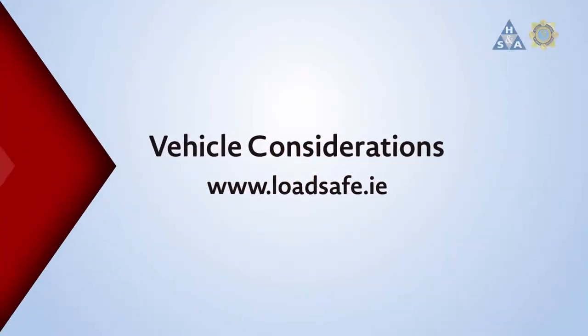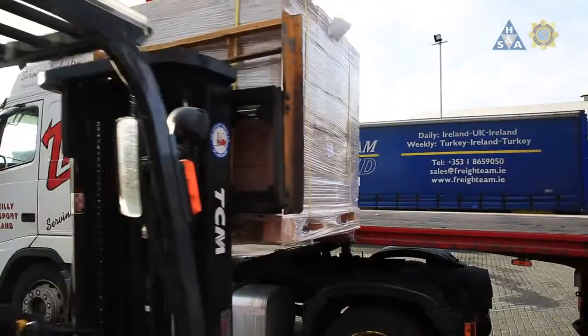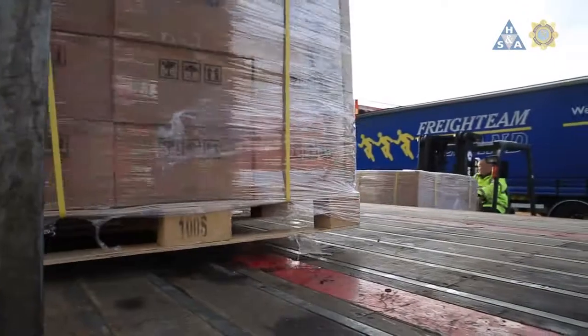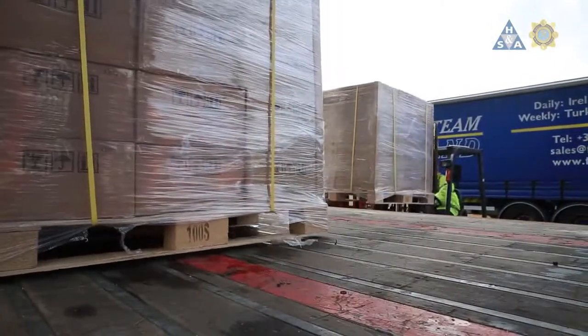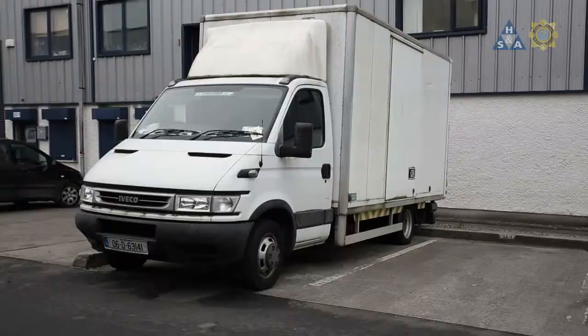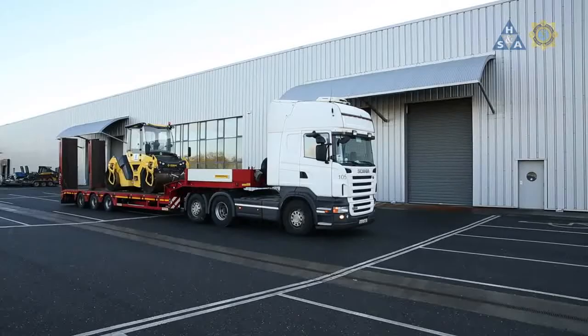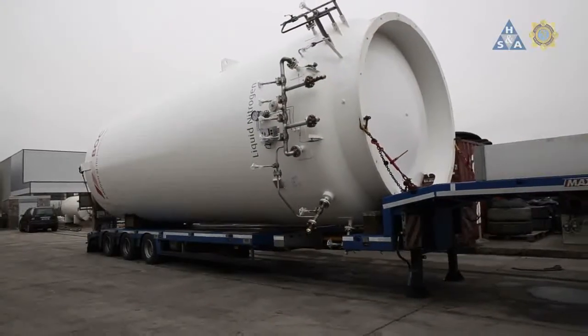As we've seen in video 1, the main principle to remember is that the load should be considered as an immovable part of the vehicle, and it follows that the design and construction of the vehicle and its bodywork should be suitable for the load that it is going to carry. Transport services need many different kinds of vehicle body structures. These are also called superstructures.